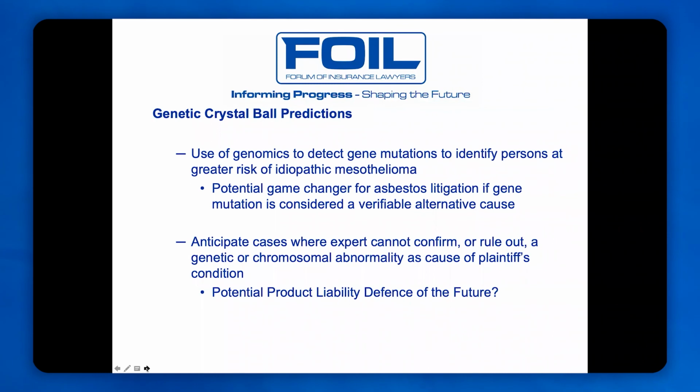And talking of the future, I have my genetic crystal ball predictions to end with. I think we can see the use of genomics in the future to detect gene mutations in people. And there are bloggers talking about us in the future being able to identify persons at greater risk, for example, of idiopathic mesothelioma. This could be a real potential game changer for asbestosis or asbestos litigation if gene mutation is considered a verifiable alternative cause. And we could see the same, who knows, for product liability litigation as well.